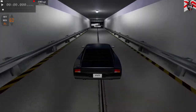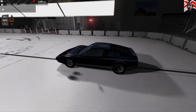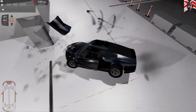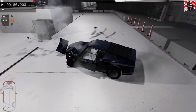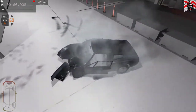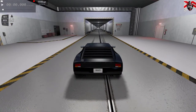60 miles an hour is pretty easy, as we'd think. No, not too bad, but that steering wheel definitely dug right down. It's actually bent the whole of the frame of the car. And obviously the engine being in the back, just the radiator in the front there. But we all want to know what the full speed one looks like. Let's go.